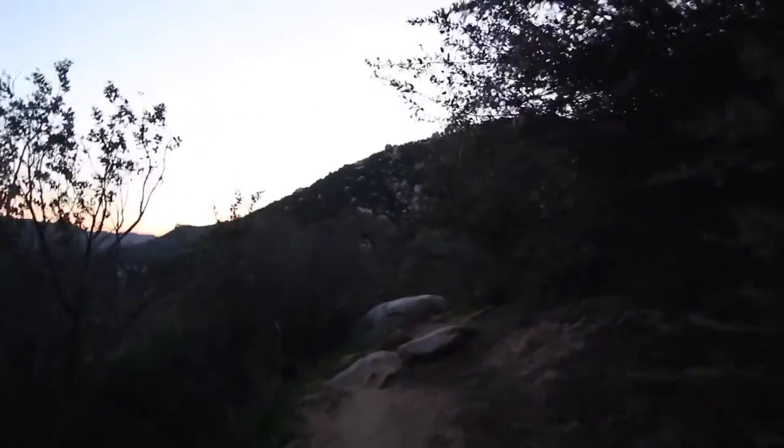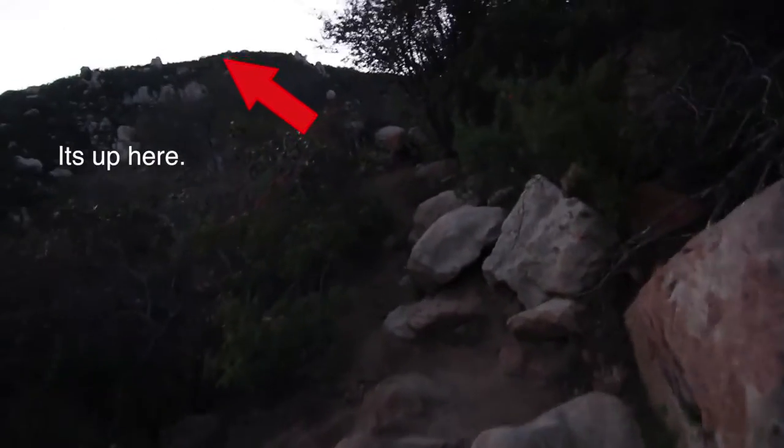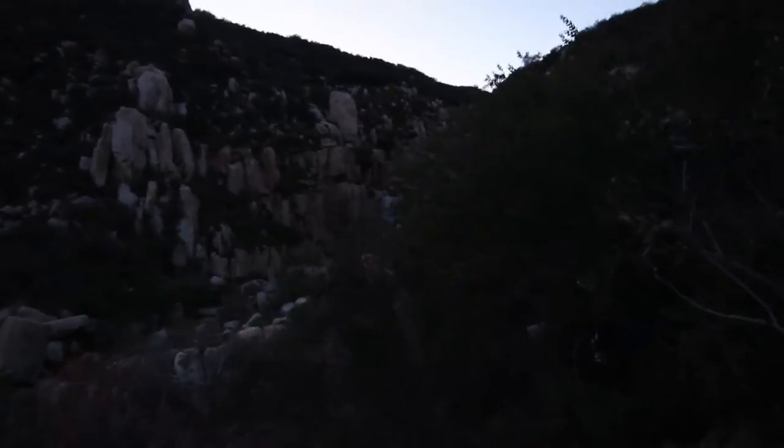All right, I just bumped my ISO up a little bit so you can see. See in here, there's a little split off of the trail. If you go down there, you're gonna end up at the lower falls. You wanna take this little rocky section to stay up high. I'm almost there. There's the rocks right over there.